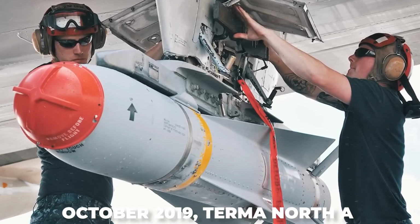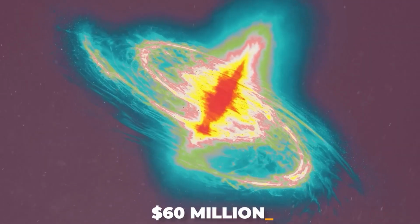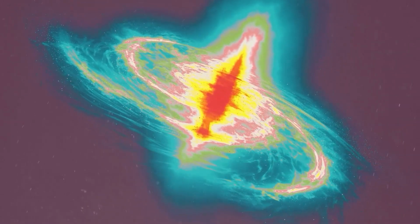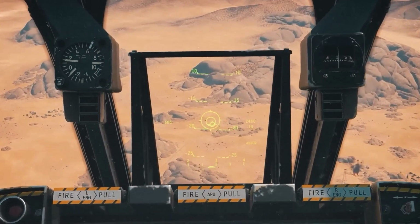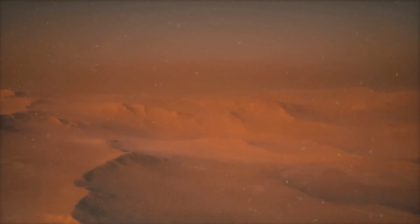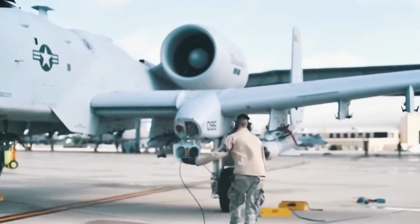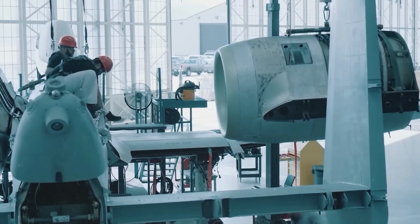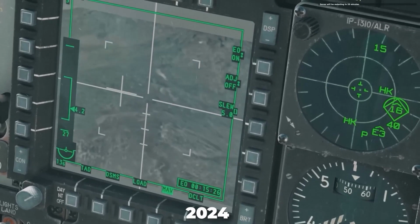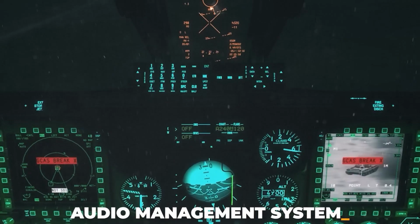In October of 2019, Terma North America was awarded a contract worth $60 million to provide a novel 3D audio system for the A-10 aircraft that is currently operational with the ANG, Air Force Reserve Command, and ACC. The contract, which encompasses the provision, implementation, and maintenance of the Terma Aircraft Audio Management System, featuring the Terma 3D Audio and Active Noise Reduction System, is anticipated to be finalized by 2024. The AAMS is set to replace the outdated audio management system.